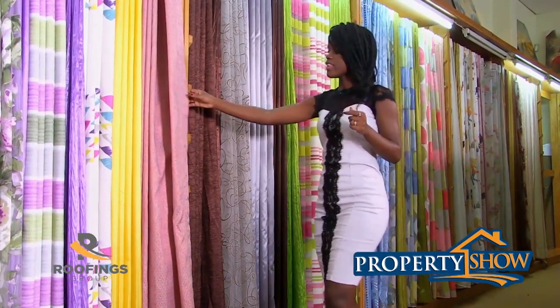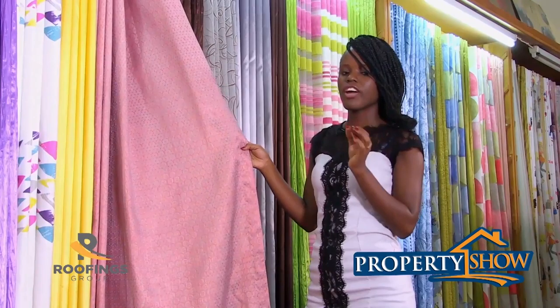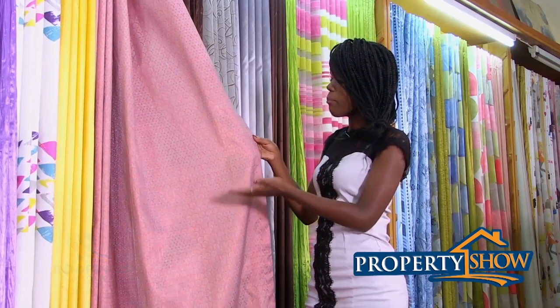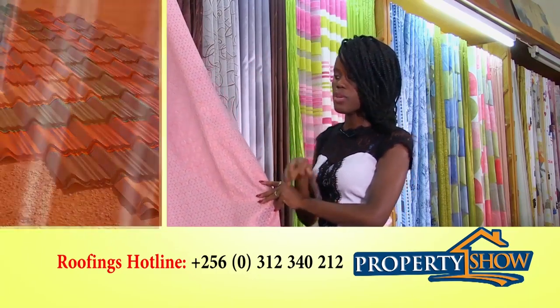Now, right here, you see this curtain. It is a perfect example of the geometric patterns. These have so much to do with symmetry that you can basically see how they were made, but you can't get deep into the pattern counting how many times an object has been repeated.